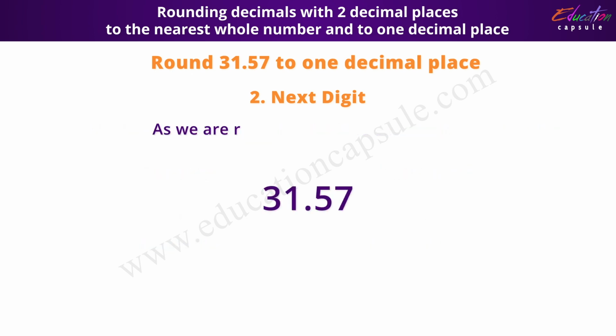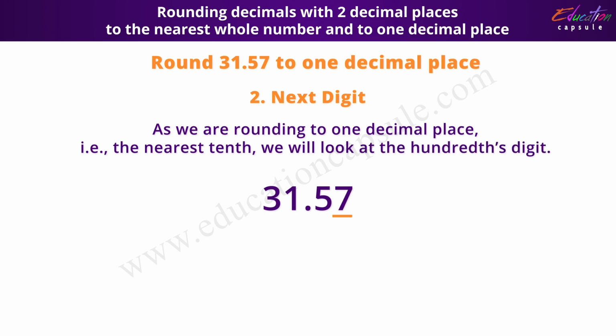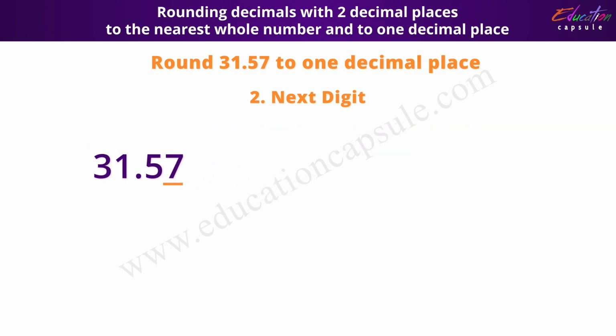As we are rounding to 1 decimal place, that is, to the nearest tenth, we'll look at the hundredth digit. In 31.57, the digit at the hundredth place is 7. So we will round 31.57 up. So 31.57 rounded to 1 decimal place is 31.6.